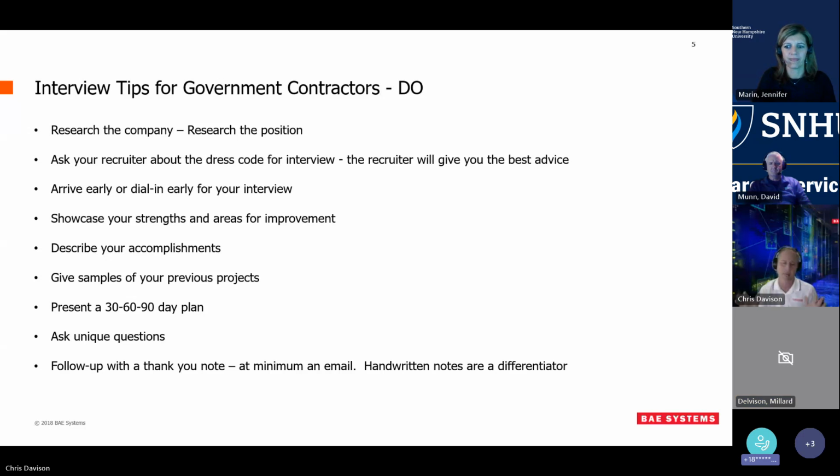So at the interview, the main purpose is to showcase your strengths and your areas for improvement. You're not coming to the company to teach them everything about you. You're going to learn from the company as well. However, the late Steve Jobs said Apple hires people so those people can tell them what to do, not so that Apple can tell them what to do. There's a lot to be said in that.